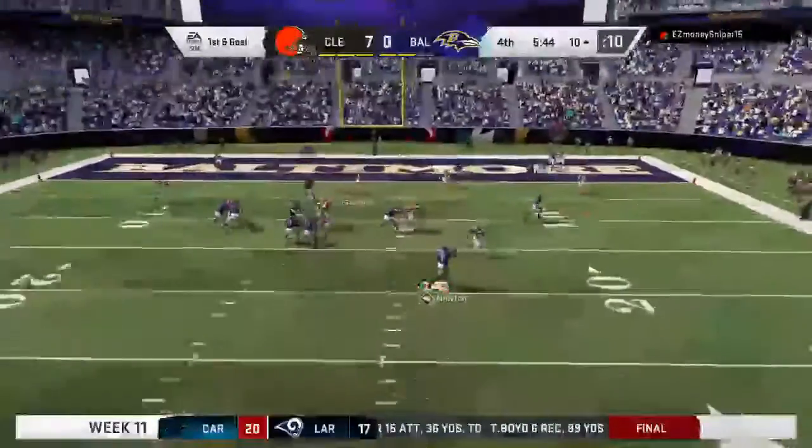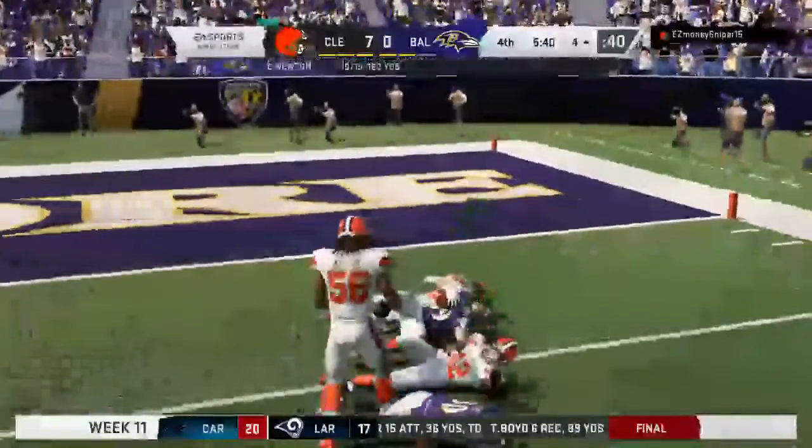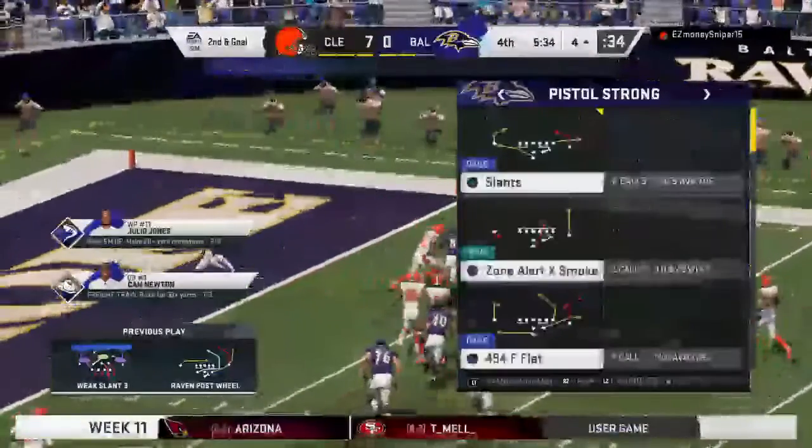From the gun, here's Newton. He finds his man, that's Sweeney. And the stop will come inside the 5 at the 4. That's good for a gain of 6, 2nd and goal.